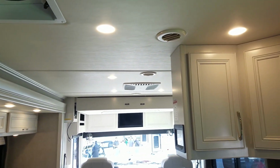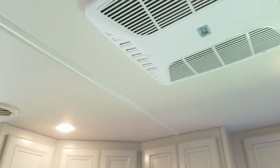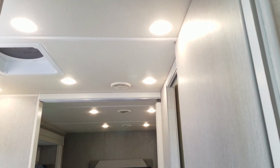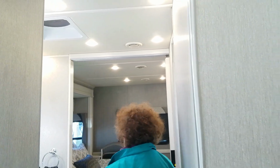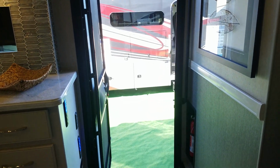Now there is a roof air conditioner in the front. There is a roof air conditioner over the kitchen. As we go on back, there is not any roof air conditioning over the bath or bedroom, but it is ducted. Now this coach, the entry door is back pretty much in the middle of the coach. It's a true mid-entry.